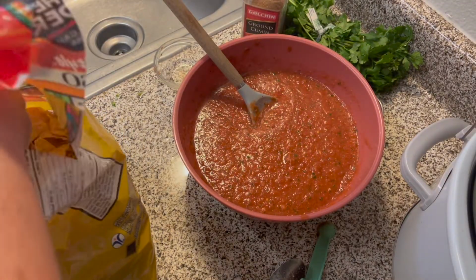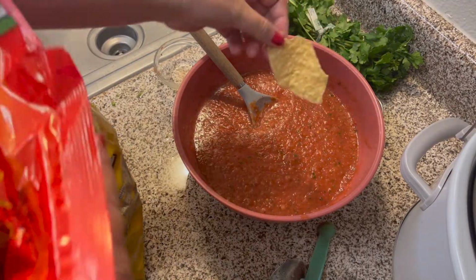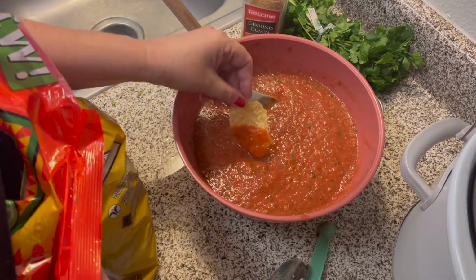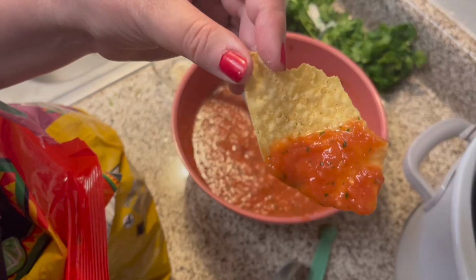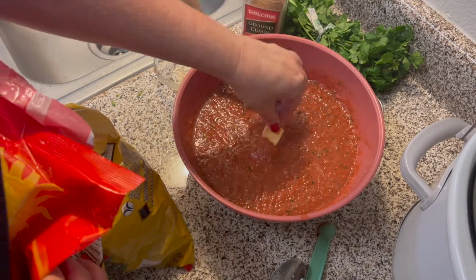I picked these queso chips up while I was at the 99 cent store. And honestly, I wish it was more of a plain chip, but look how perfectly this salsa coats the chip. I mean, it just doesn't get any more perfect than that.